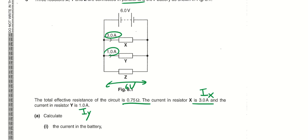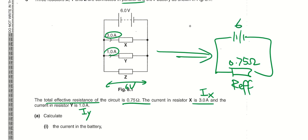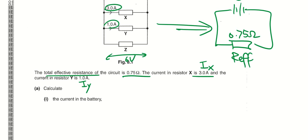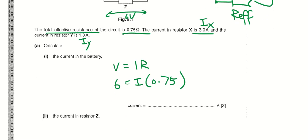So the total effective resistance, this is the battery, that means 6 volts. I can replace it with this effective resistance of 0.75 ohm, right? So the current in the battery, V equals IR. The V is 6, the I is unknown, R is 0.75. Therefore, the answer will be 8 ampere. Okay, remember to leave it in 2 or 3 SF.